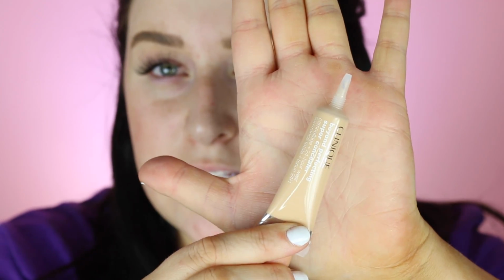Okay, so I do apologize. This eye is a little bit red. I literally had these extensions put on yesterday and my eyes are just super sensitive. I love that it's in a squeezy tube. I feel like you can get the most product for your money that way, and if you squirt out too much, you can always kind of suck it back in. So I am personally a huge fan of squeezy tube concealers.